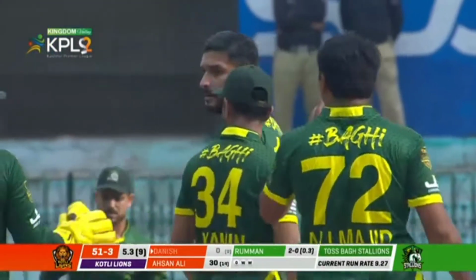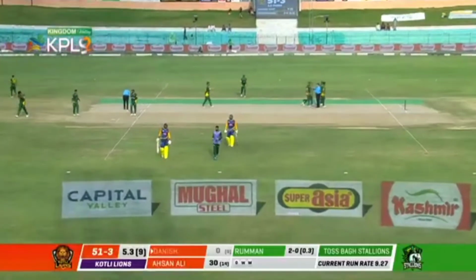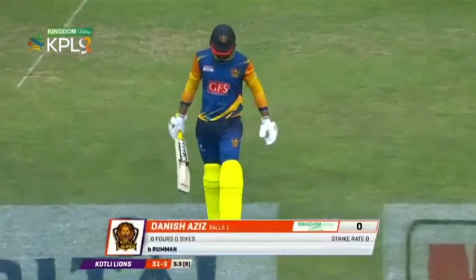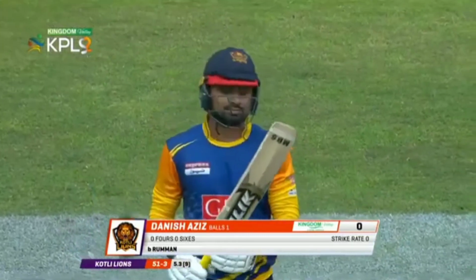Didn't he surprise Danish? Not only was it the yorker length, but also the ball had pace. And Danish Aziz beaten by the pace. 2 in 2 for Rumman Raees. Again, we saw the ball leave the bat onto the pad and find the stumps. So the Lions now 51 for 3.